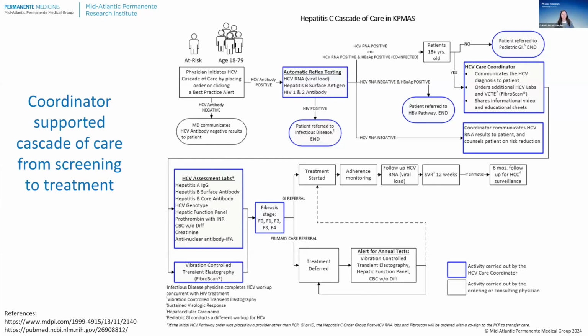If a patient for some reason is not interested in treatment, they may also have their treatment deferred through primary care. But for the most part, patients are very interested in treatment and they're referred to gastroenterology, where they would start treatment, undergo monitoring in collaboration with a clinical pharmacist, and if they are appropriate for a hepatocellular carcinoma surveillance program, they would enter into that program as well, shown in the bottom right-hand corner.